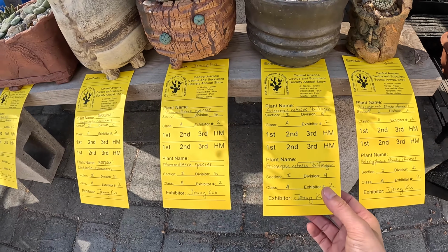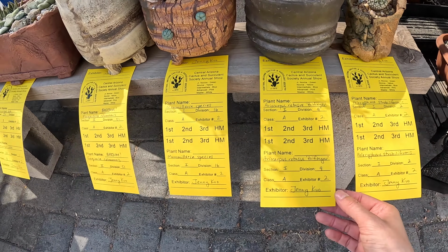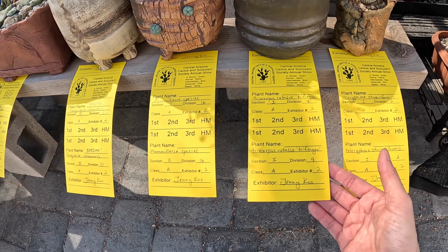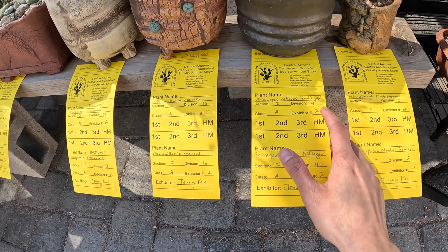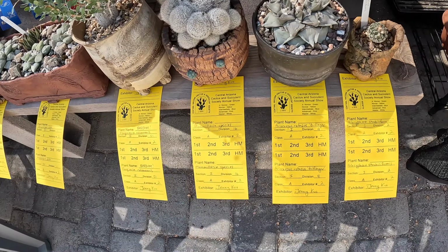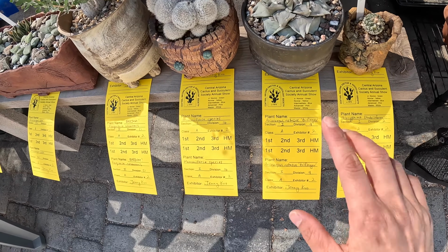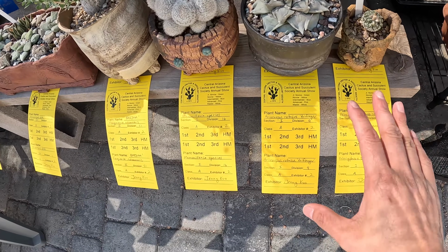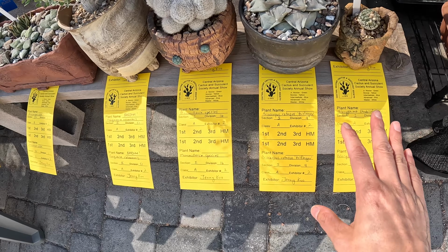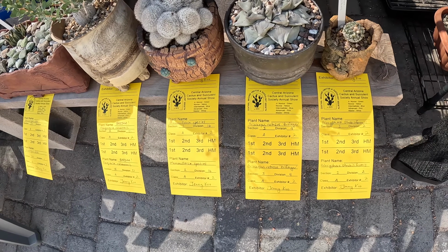Every exhibitor is assigned an exhibitor number, so I happen to be exhibitor number 2. When you register to be an exhibitor, make sure you remember the number that you got so that you can use it on your card. And for those of you who have not picked up a card at a CACSS meeting, don't worry about it. On the day of the plant drop-off on Wednesday, March 26th, they will give you all these cards and you'll just fill it out on the spot.